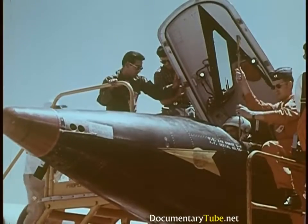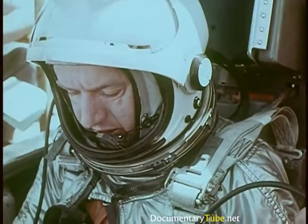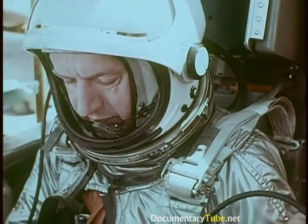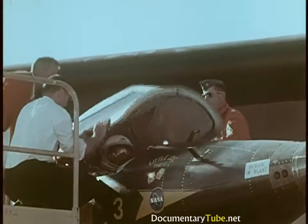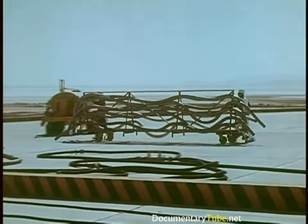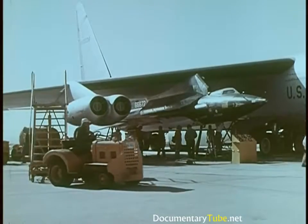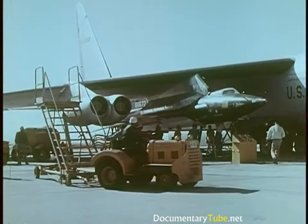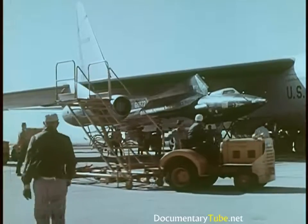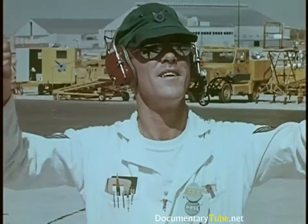The X-15 research project has long since achieved its original goals. The aircraft has been flown successfully more than 120 times, and although setting new records wasn't its purpose, it has set a few along the way. Altitude, 67 miles. Speed, Mach 6, 4,104 miles an hour, the highest and fastest a winged aircraft has ever flown.